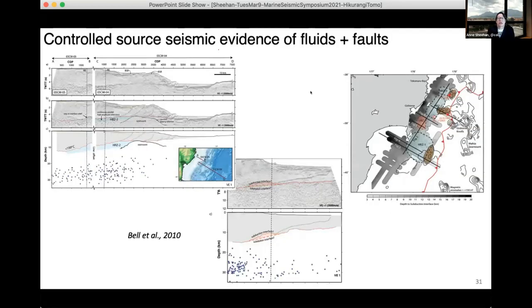So then looking at scattering and fluids, there have been a number of controlled source experiments in the area, and they found some clear evidence of faults and also evidence for fluids from these reflectivity zones. This is from a paper by Bell et al. This is showing where the subducted seamount is and the high reflectivity zone in blue down dip from it. This is showing another high reflectivity zone. And then in map view, showing where these are located. Again, our study is kind of right here.